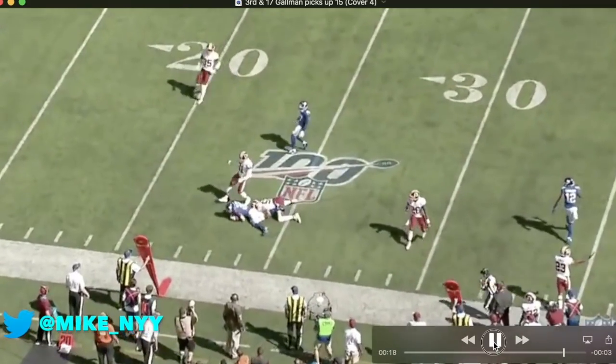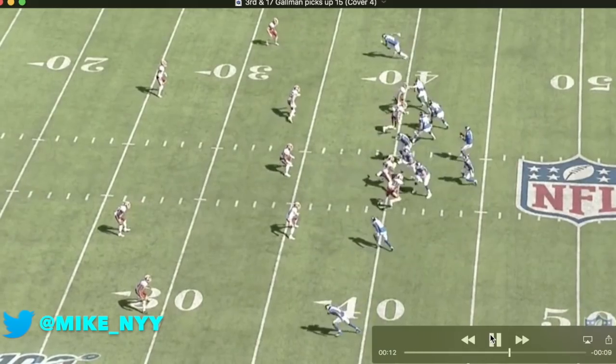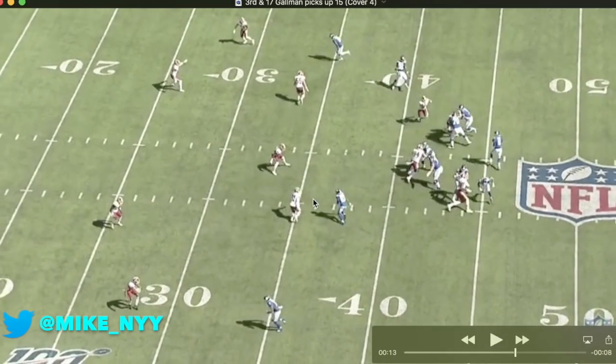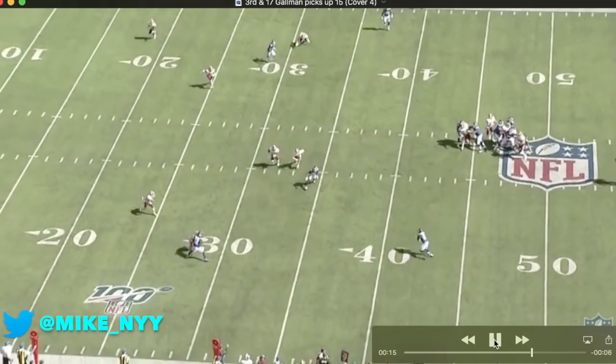So a nice job by Gallman. But I think what happened on this play was this outside linebacker was probably supposed to be down here more. That's the typical cover 4 at least. And he just gets drawn into the middle of the field too much with, I think, Evan Engram right here. And when Wayne Gallman then gets this ball, the ball's in the air right now, but when he makes this catch, there's a lot of green in front of him to make a play here, and he certainly does that.